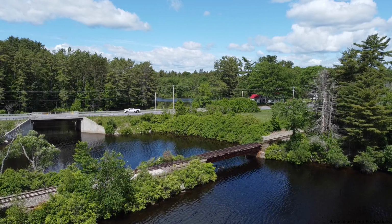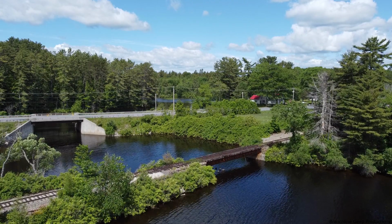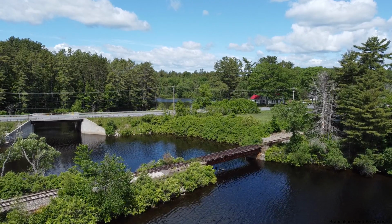Just across the road from the campus is the only bridge on the branch, crossing Martin Stream. The tracks hug the Kennebec River between here and Chaumont.